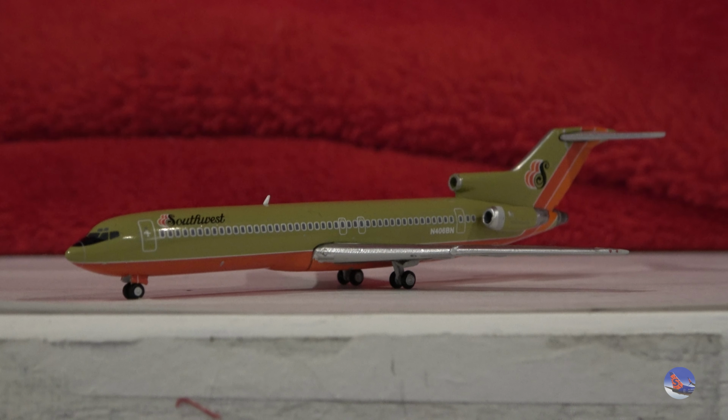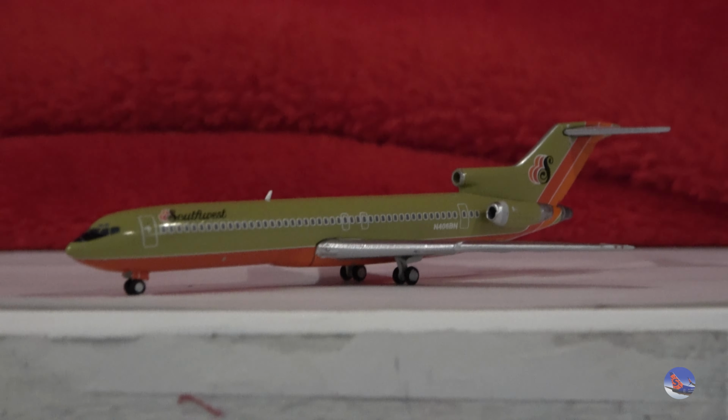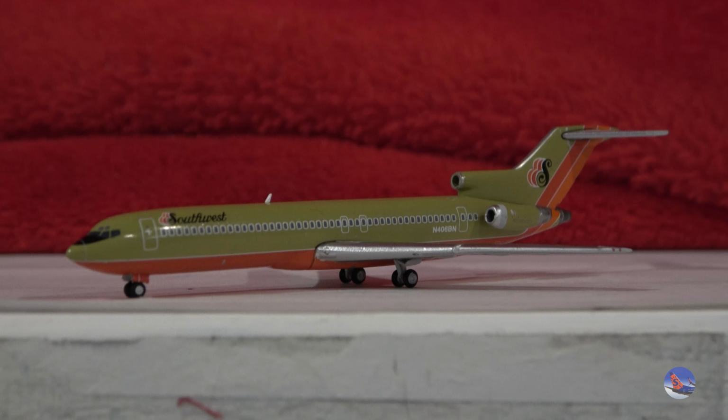And that is the model itself, a very lovely one at that, and I think this is still available at most retailers, so if you want to get this, you still got a chance to do it, but once this is gone, it's going to be gone. And I know the Aero Classics one was pretty sought after, because this is the only other aircraft type that Southwest has ever operated in their existence, because they've been all 737s for their 50 plus years of service.